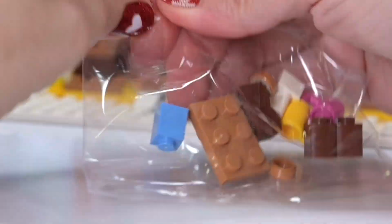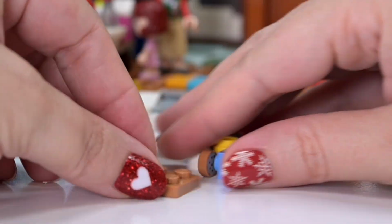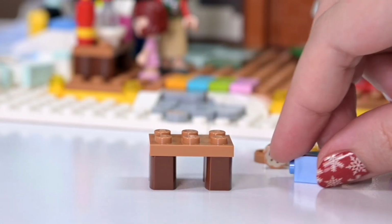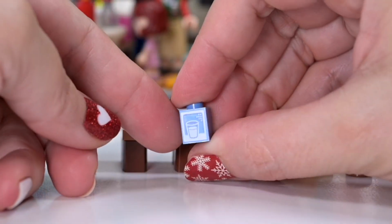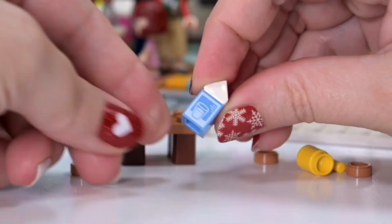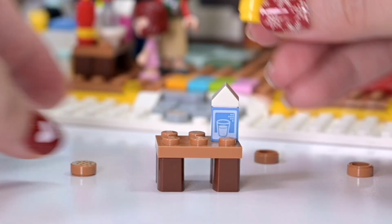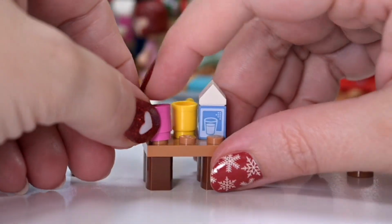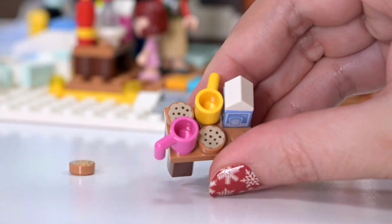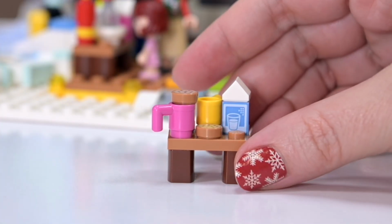Okay, so it's the same kind of style as the other table, actually, as all the little tables we have had in here. So we got the light brown for the top, dark brown for the legs. And then we get straight into getting all of the good stuff on. So we've got the milk, carton of milk. And this goes over here. So they've made the Christmas cookies to leave them out for Santa, or just to have, or maybe it's like a munchies table while they're singing Christmas carols.